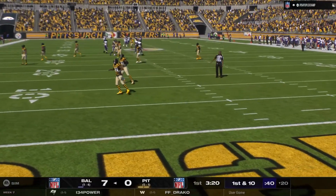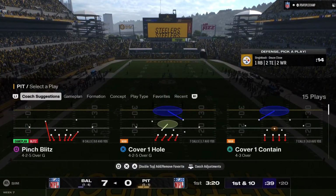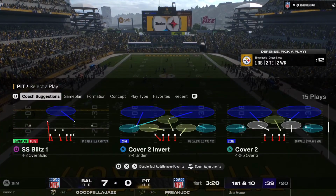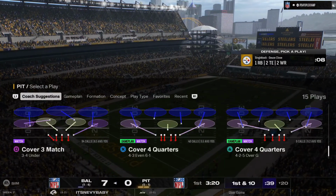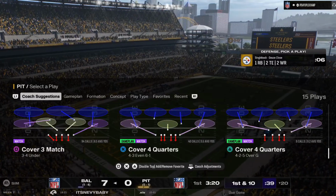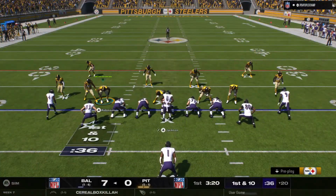And he couldn't get that one to check up. It'll keep bouncing into the end zone. It's a touchback. They'll come up here, 1st and 10.